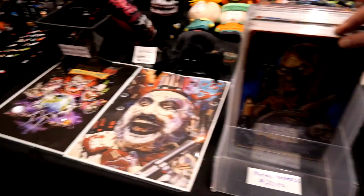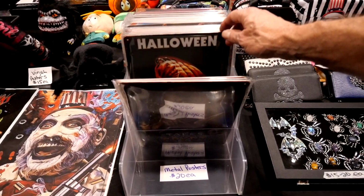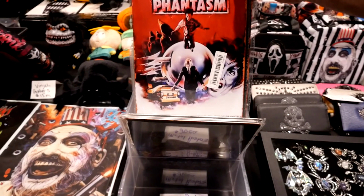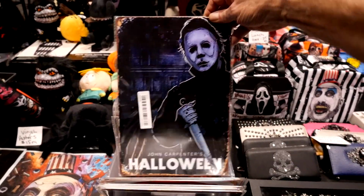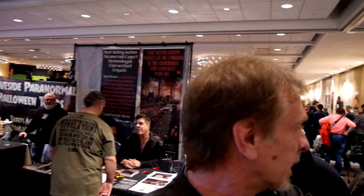Oh, these are metal. Metal posters. That's cool. Phantasm. Yeah, I look at that one too. The tall man. I think we've pretty much walked around through everything around here. This side looks like it's almost emptying out now. It looks like it's dead over there now.